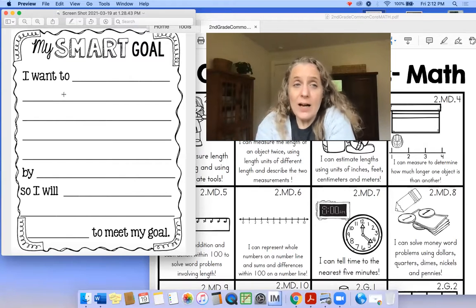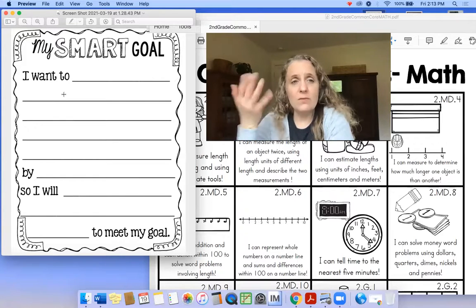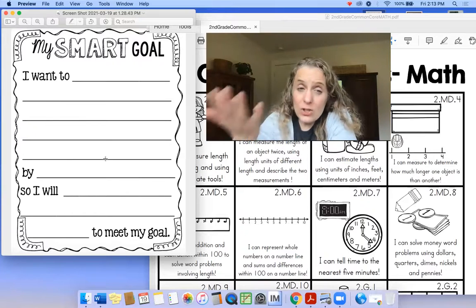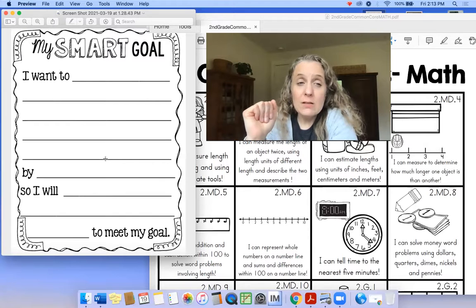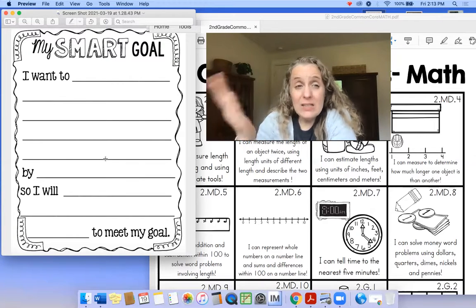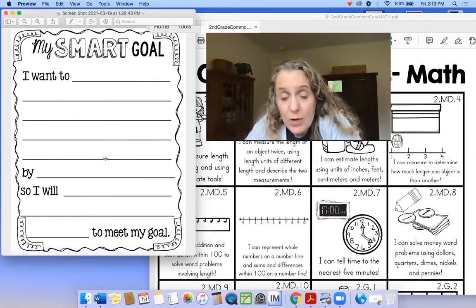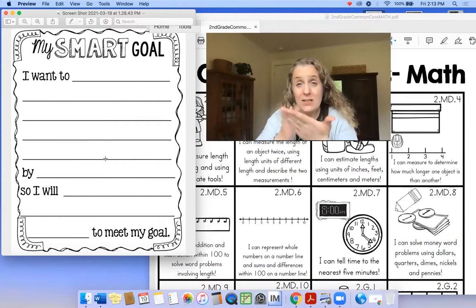Okay. So an example might be, I want to learn to tell time to the nearest 5 minutes by the end of second grade. So I will, and then you have to figure out what it is that you're going to do to meet your goal. Are you going to go on quiz.org and practice 2 times a week? Are you going to ask your family to help you practice 2 times a week? Are you going to come to drop-in time and ask me to help you practice? Are you going to try to do a better job completing every math assignment?